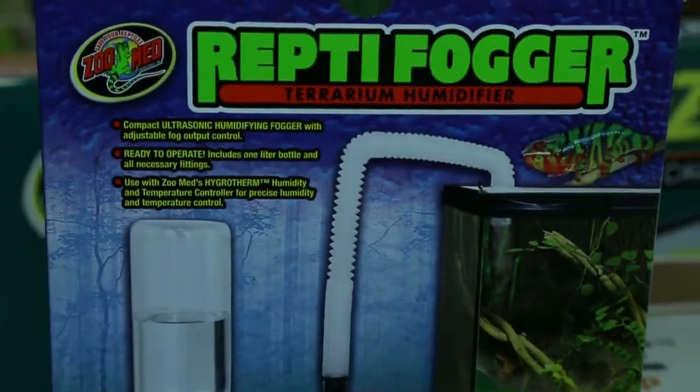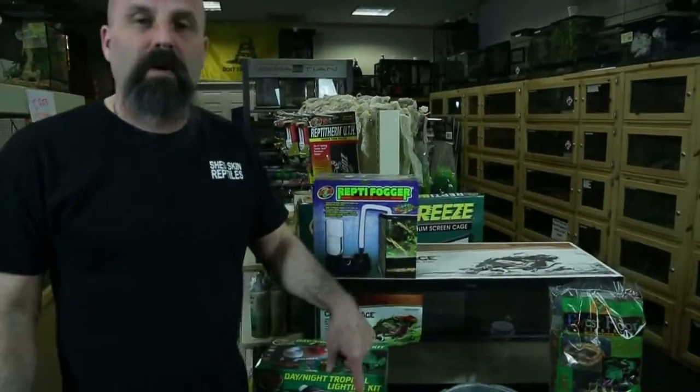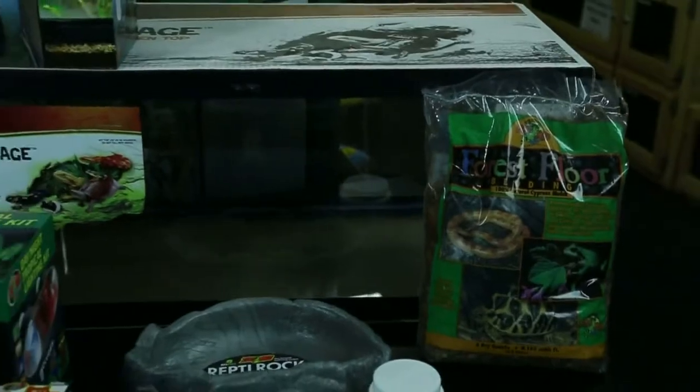All right, now we have the water dragon set up. Now the water dragon requires a lot of humidity. That's where the reptifogger comes in here and casts a lot of humidity inside it like a fog. That's why it's called a reptifogger. And then you got your tropical light system, also with your ultraviolet light and your heat source. But this is a lower radiated ultraviolet light. Calcium comes into play, the forest floor bedding is another good one, and also your aquarium.